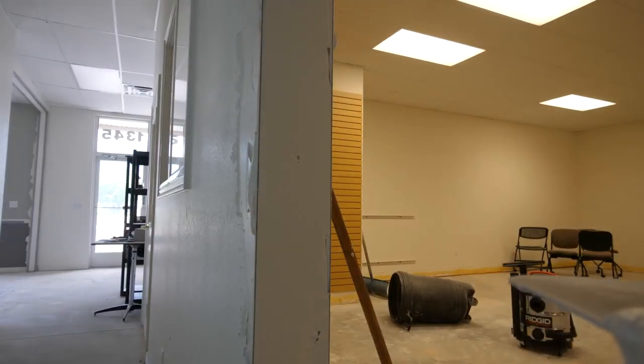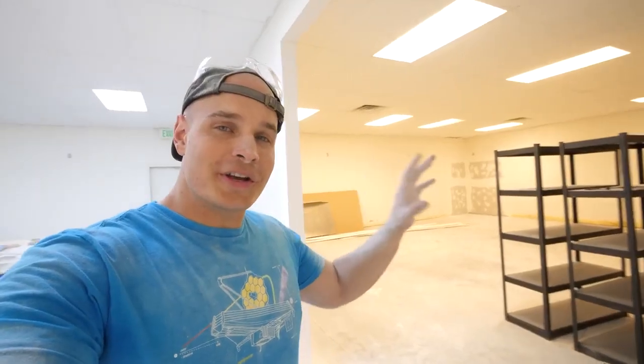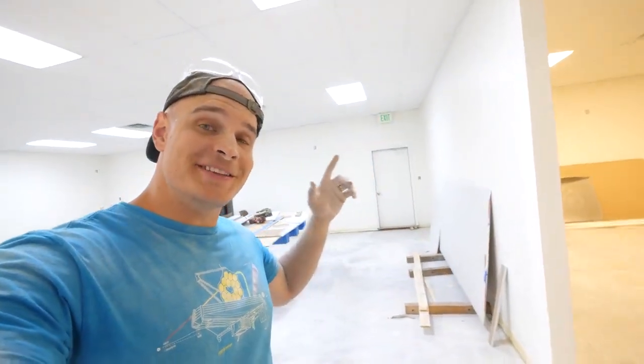Another thing we're doing is we are swapping out the original fluorescent light bulbs and installing LED light bulbs for two reasons. One, you'll notice in here the room is far more yellow, which is not my favorite. In here the color is a bit more white, which all has to do with color temperature. This is a 6500 and this is a 5000.